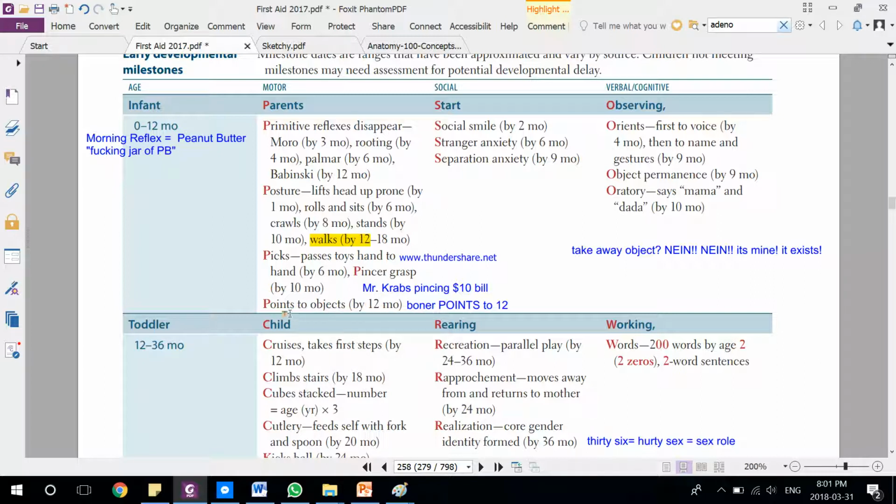Pointing to an object is by 12 months old. How do you memorize this? Well, when I think of point, the pointing reflex, I think of, again, a boner pointing to 12. If you think of a clock, the 12 is up here, the 6 is down here, so usually your dick points at a 6. However, when you're really aroused, it points at a 12. And that means points at 12 months old.